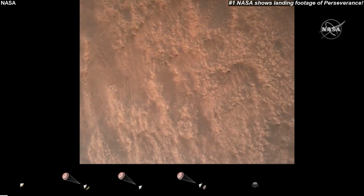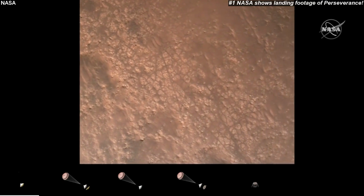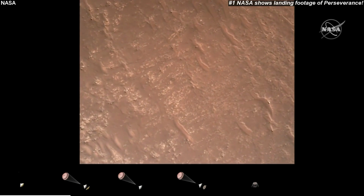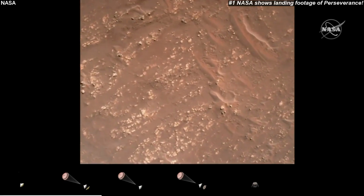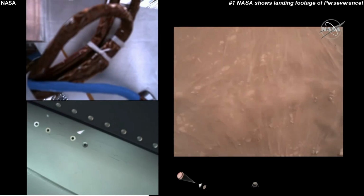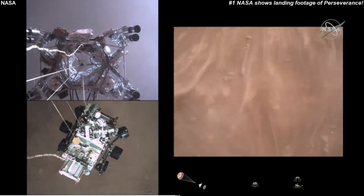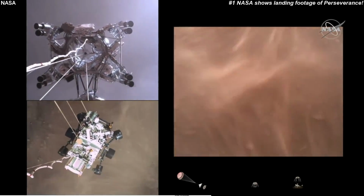We have completed our terrain relative navigation. Current speed is about 30 meters per second, altitude of about 300 meters off the surface of Mars. We have started our constant velocity phase, which means we are about to conduct the sky crane maneuver. Sky crane maneuver has started, about 20 meters off the surface.